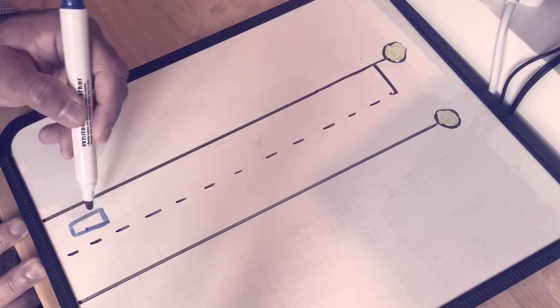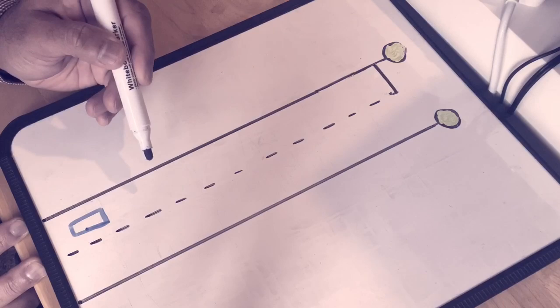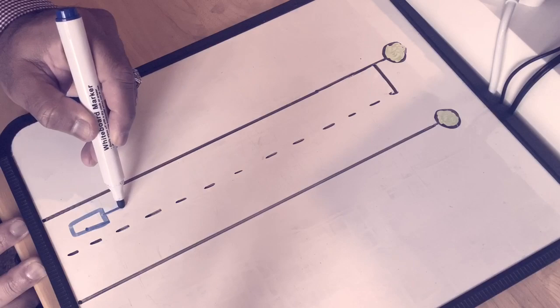Drive the road speed. So whatever the road speed is, drive the road speed. So if the road is 30, drive 30 if it's safe. If it's 40, drive 40 if it's safe. If it's 50, drive 50 if it's safe. Drive as normal.